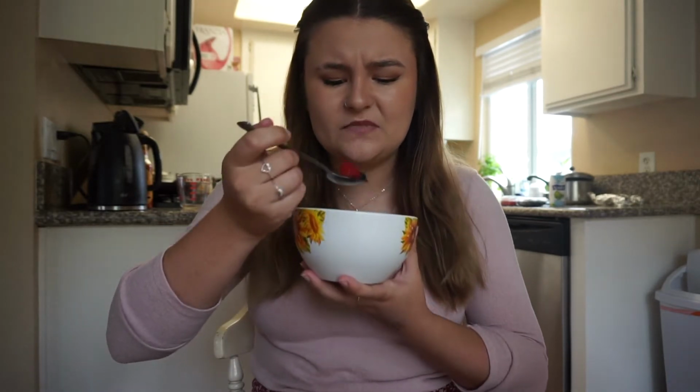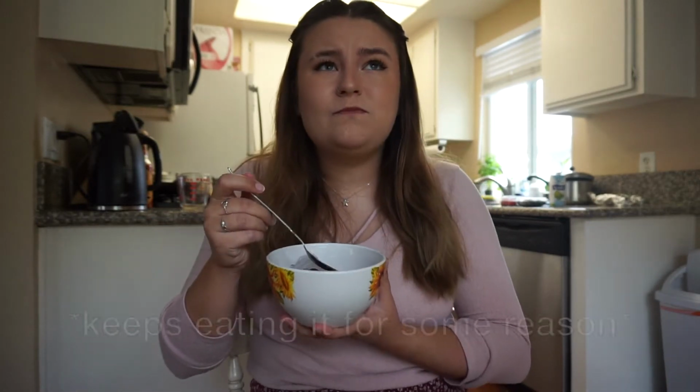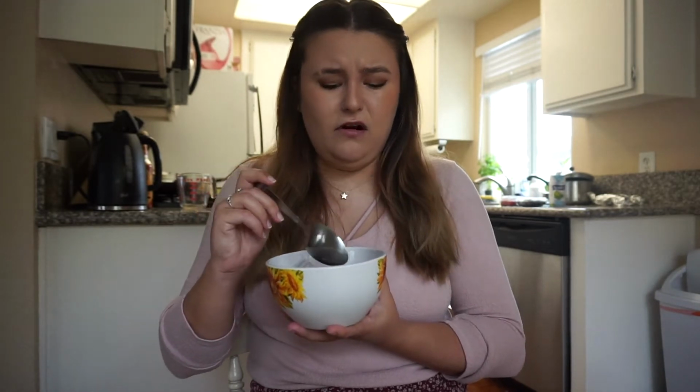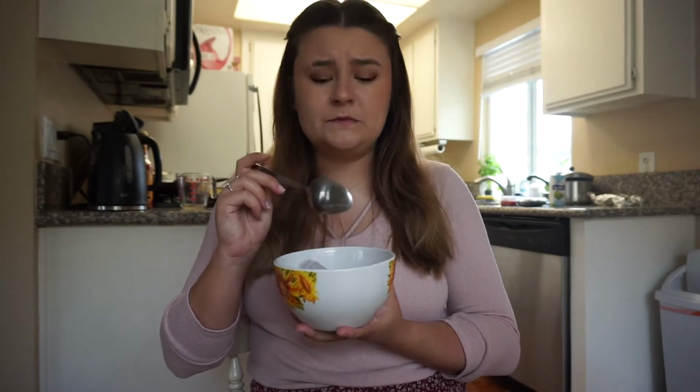Ew. I literally hate it. No, I was hoping it would be decent. Okay, first of all, coconut milk is good in other things, or coconut water, whatever. It's good when it's mixed into things. By itself, it kind of tastes like a sweaty armpit.